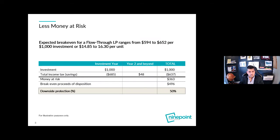Now the break-even proceeds, so this would be the value that you would have to recover so that the return was zero on an after-tax basis. So this break-even proceeds figure takes into account all taxes saved, as well as all taxes paid and/or payable. So it takes into account all financial implications of this investment.